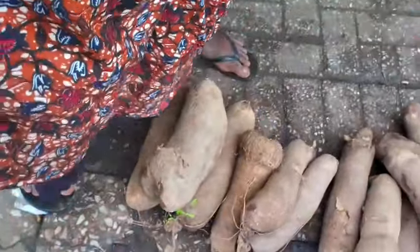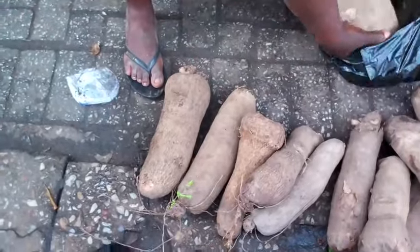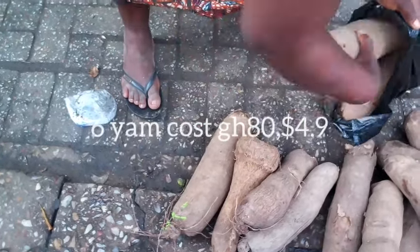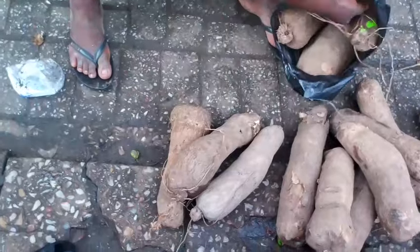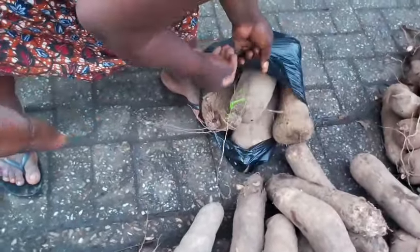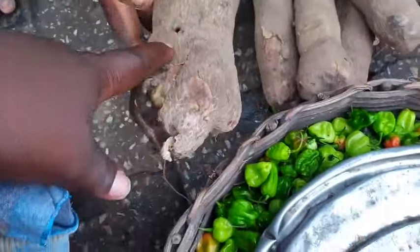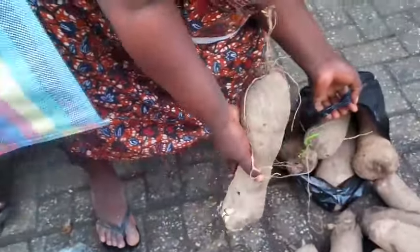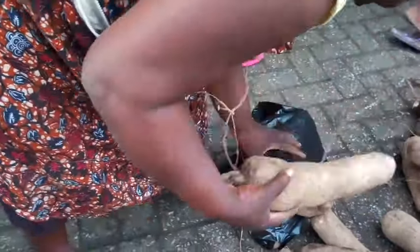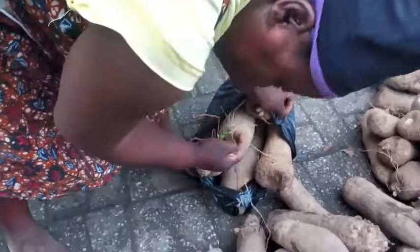Here, 6 yams cost me this amount. Guys, here the yam cost me 80 Ghana cedis. I was thinking that maybe by the time I'm going to use it, it will get spoiled, so I asked her and she changed it for me.